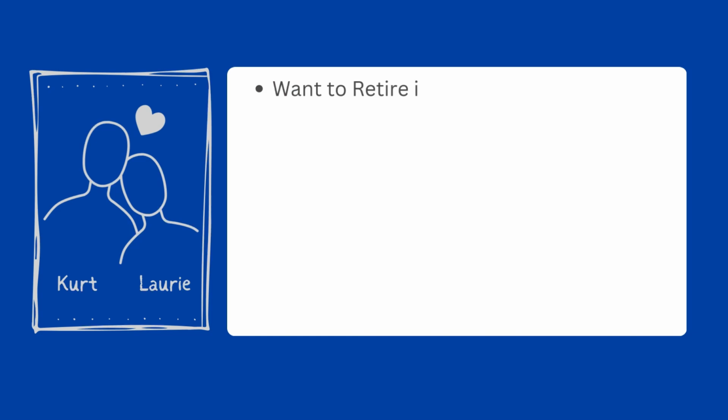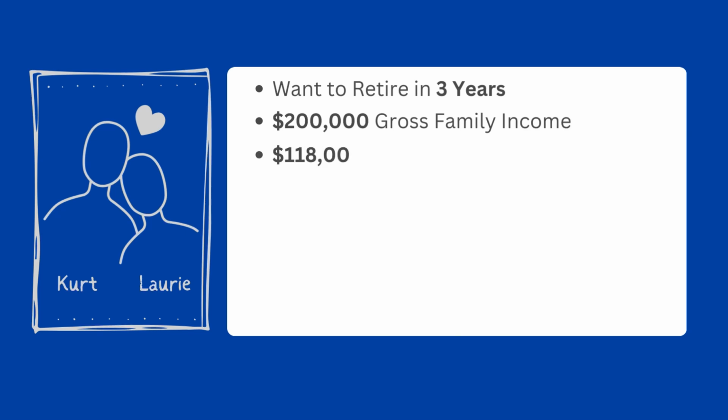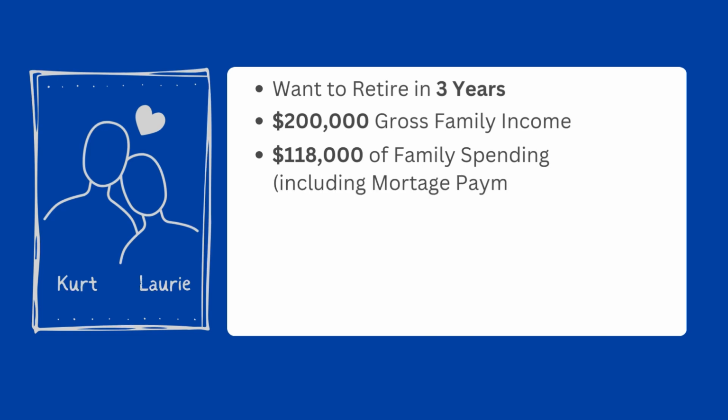Now let's familiarize ourselves with who we're working with, and then we'll jump right into creating this retirement plan from scratch. Let me introduce Lori and Kurt. Lori and Kurt are age 55. They want to retire at 58. They're 3 years from retirement. They make around $200,000 gross family income. They spend about $118,000 including mortgage payments. They've got about $64,000 left on their mortgage, and they max out their TFSA every year.